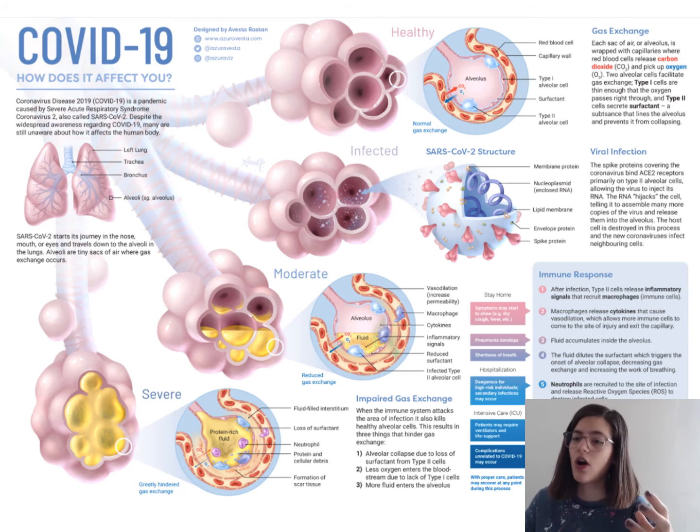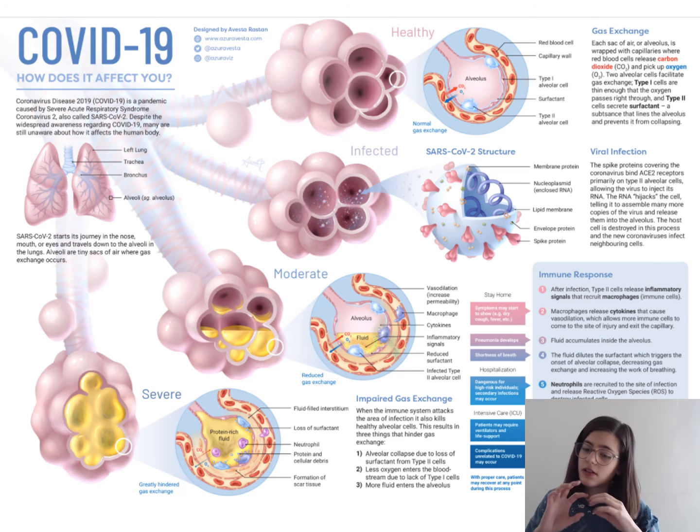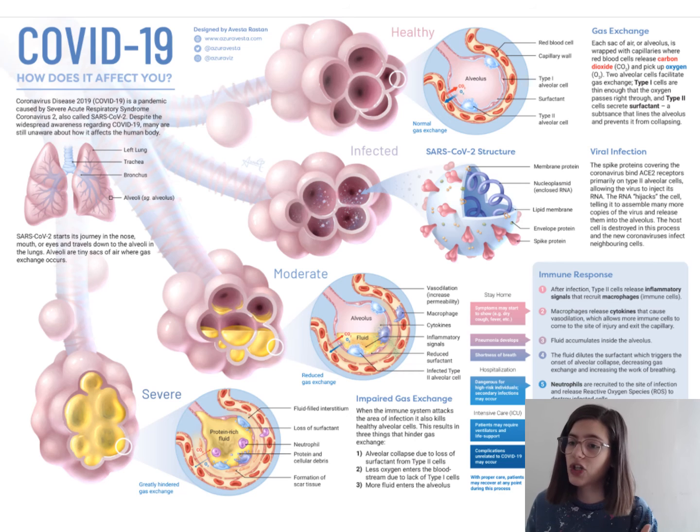If they're so strong, they escape from that area that is infected to other areas, and that is called a cytokine storm. When those chemical signals, also called cytokines and chemokines, escape the infected area, they spread to the bloodstream, and they cause inflammation. They cause widespread inflammation, which can lead to sepsis or multiple organ failure.